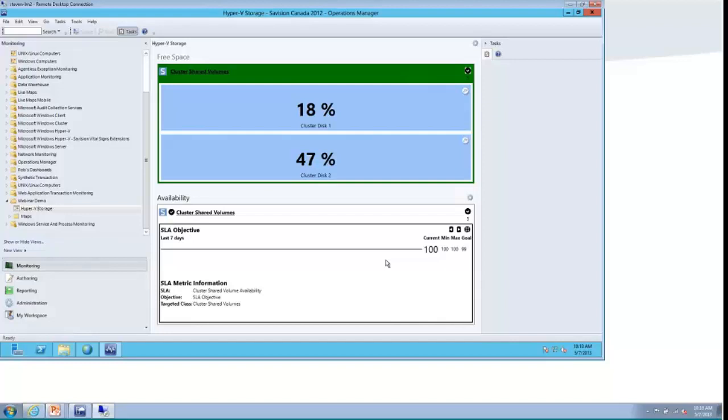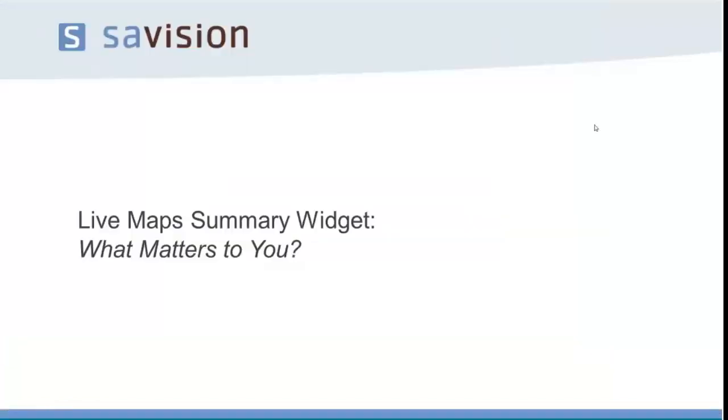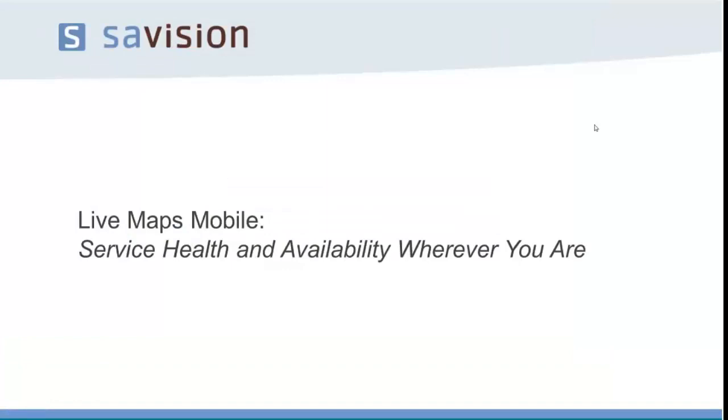So that's our summary widget, again, putting the information that you need. If, for instance, you're interested in SQL databases, create widgets that summarize, say, lock performance, read-write performance of your SQL databases, anything that you want to see to help make your job easier, put that information right at your fingertips. So that's our summary widget. And next what I'm going to do is just turn things over to my colleague Joost, who's going to tell you all about live maps for mobile.